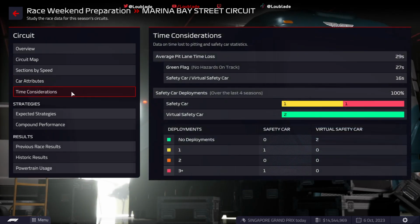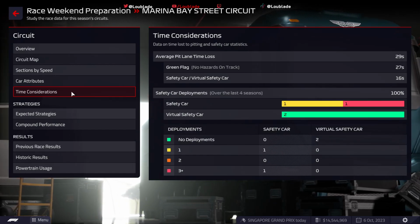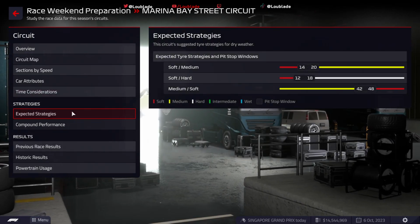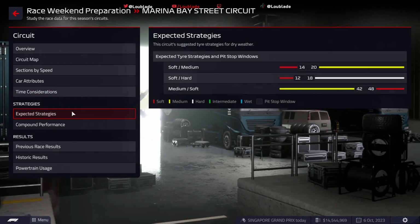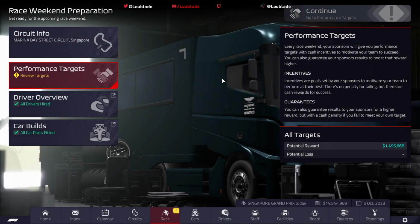Time considerations, average pit lane time is 29 seconds under green flag running. There is a high chance of a safety car, 100% over the last 4 seasons. Expected strategy is a one stop from softs onto mediums. We'll see how we get on. I'm going to get all the practice done now, and we'll see you in qualifying for the Singapore Grand Prix.